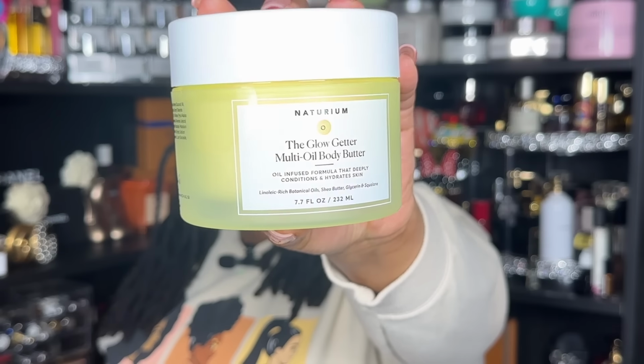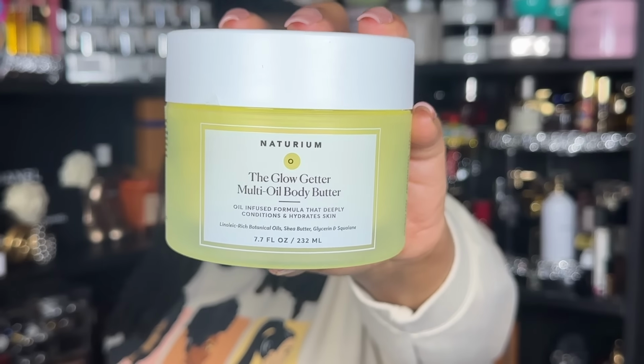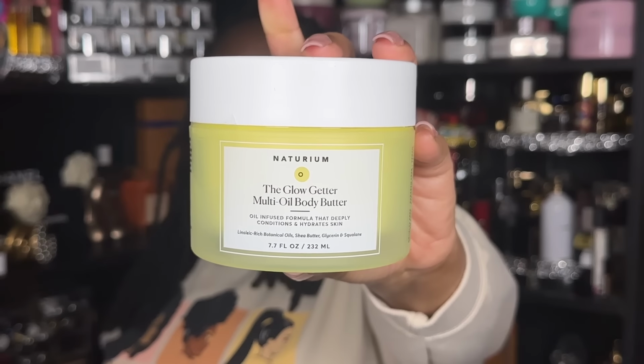Next, I picked up the Glow Getter Multi Oil Body Butter from, is that Naturium? I feel like I kept calling this brand Natrium, but I picked this up. I've been seeing it swirling around on TikTok and Instagram, and I do love this in the body wash form. So I felt like I didn't really need it, but I'm gonna move on.